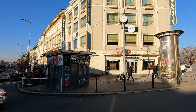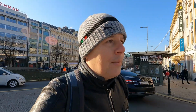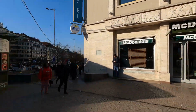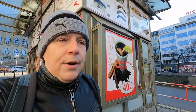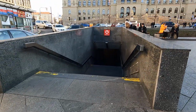There's a grocery store, there's a McDonald's. So I went into the grocery store, and you have to actually go underground. How about that? You have to go into the metro to find the grocery store, which was kind of interesting. Here's the McDonald's, the Albert supermarket. So to get into the supermarket, you actually have to go down here into the metro. Down in there are several shops. Okay, so this is the way into the metro. They have a metro system here.